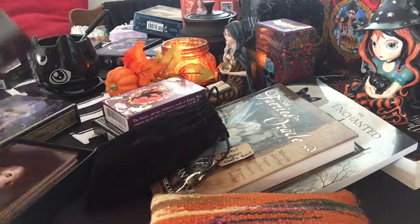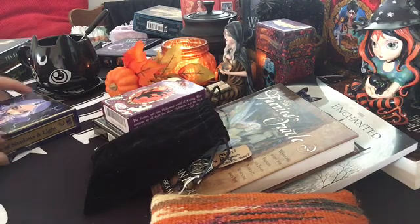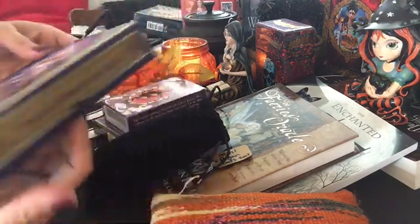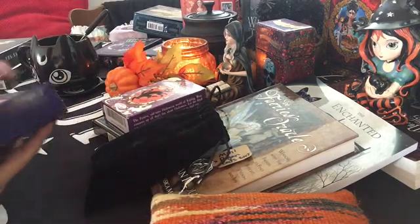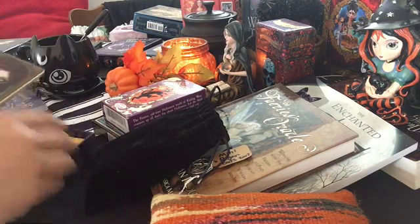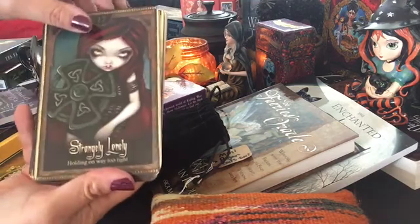Another one of hers that I have here is the Oracle of Shadows and Light. Even though they look cute, these cards really hit the spot. They really talk. This is their back, but they really talk.